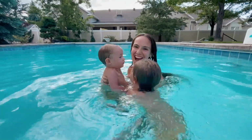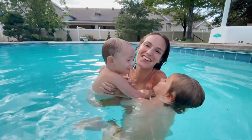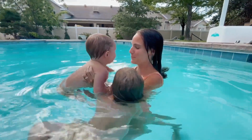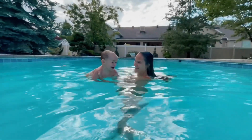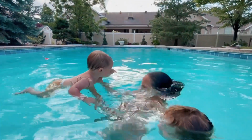Okay, so now I'm gonna show you a front float with B as the model. Okay, so this is a front float. Kind of hold him like this.